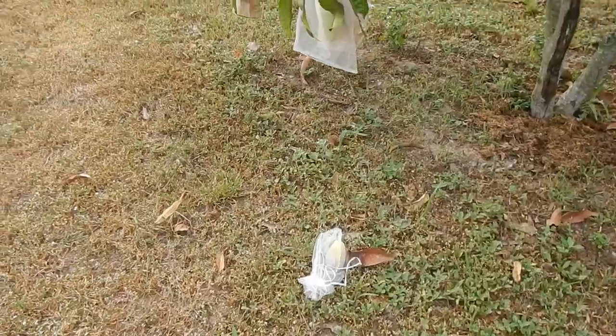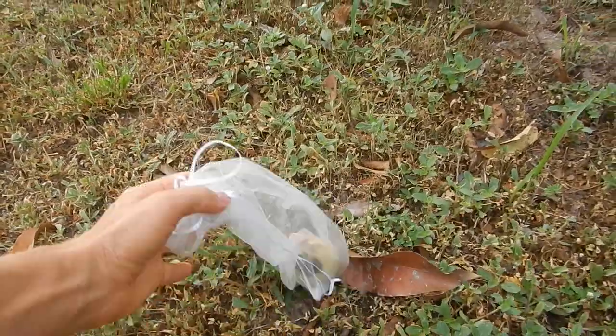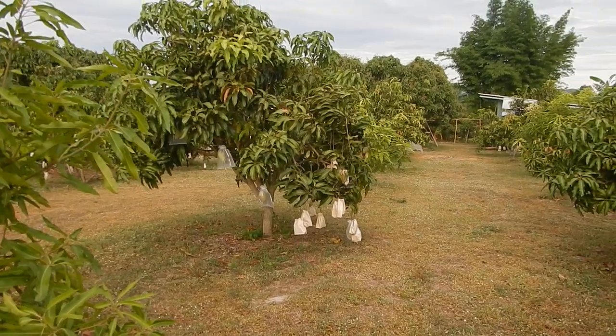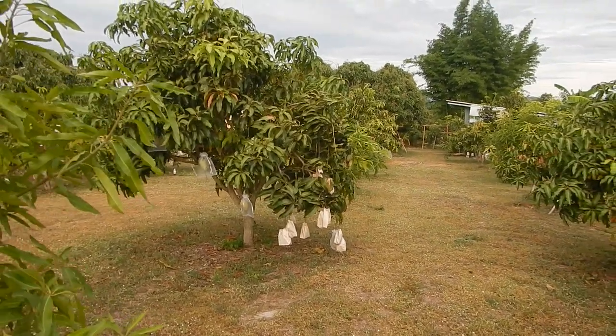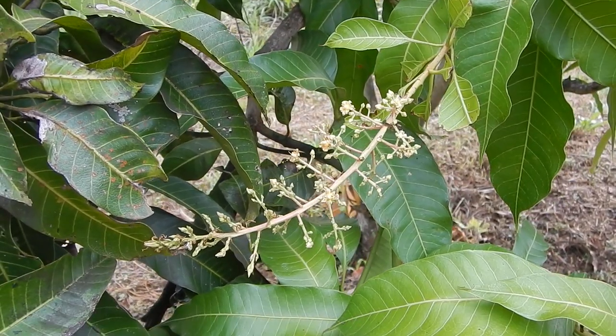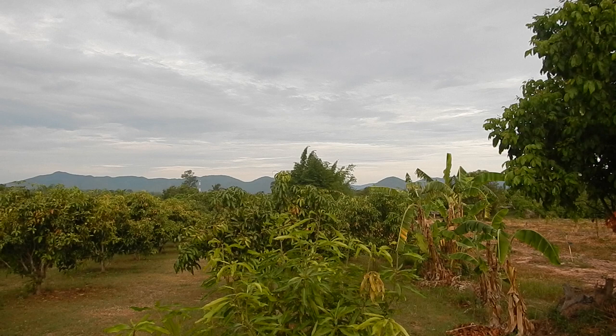This is what's happening. Mangoes are dropping. Freezer is full and we still have a lot of mangoes on the trees. And I think we will have mangoes on the trees until end of June, but in small amounts. New flower. Don't think this will produce anything.